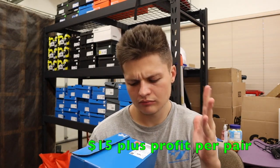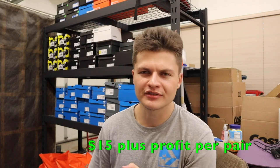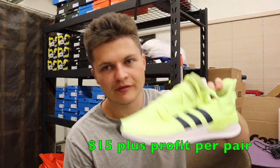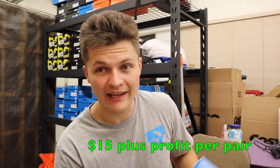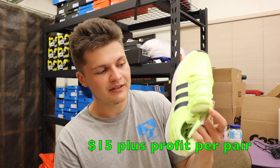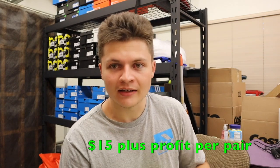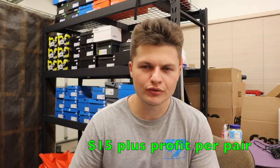Picked up about 7 pairs in the black colorway. Maybe it was 10 pairs in the black colorway for $30. And I also picked up a bunch of the neon ones. These ones were actually 60% off of 85, so I paid about 30 something bucks as well. These sell great for me on Amazon, but I'm gonna try and list them on GOAT, see if they sell. But that's about it as far as shoes go for GOAT.